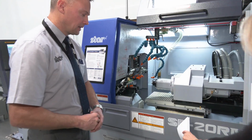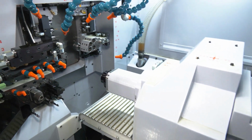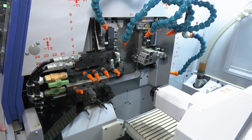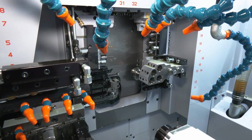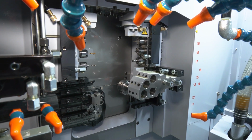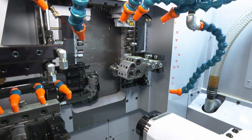Okay, so let's have a look at the first machine. Now this machine here, SR20R4 Type B. What is this machine then? So this is one of our more complex 20mm machines. This one's got a B-axis. So for customers that are doing more complex parts, they can do angled features and angled holes. I'll show you some examples a bit later. Okay. So give you an idea of what the machine can do.